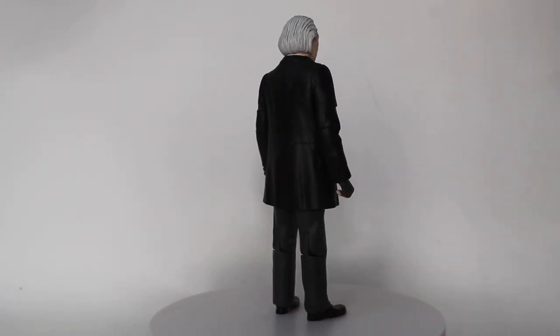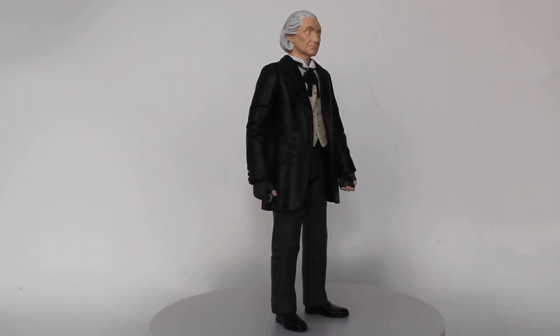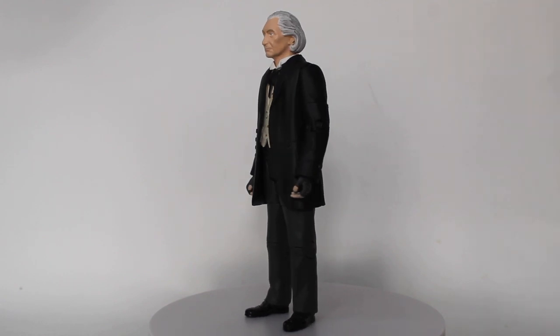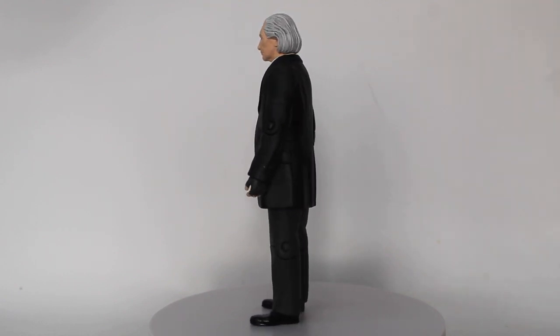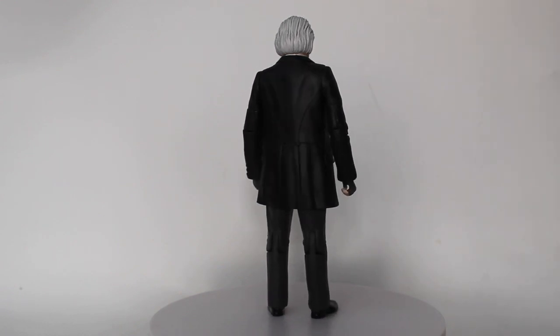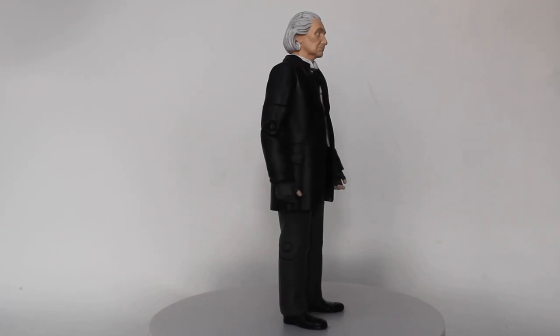Sorry, I'm trying not to get into rant territory here and get annoyed, but I hope you will understand where I'm coming from on this. We've got it. Be happy that we've got it. Even the original prototyped figure didn't have the longer coat. So yes, it would have been nice to see, but you can't have everything. Be happy that we've actually finally got it.